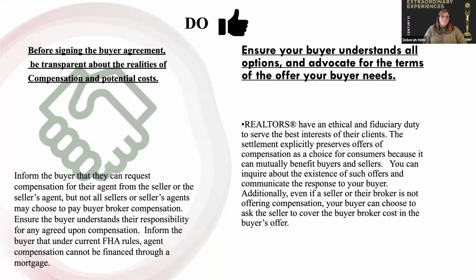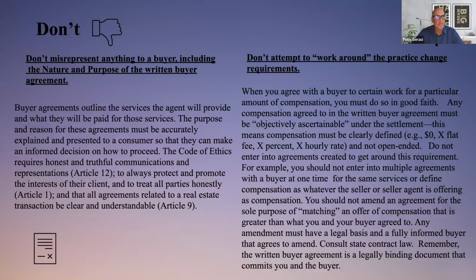Yep. All right, next slide, right? Yep. Okay. There, that's what it's talking about right there. Don't misrepresent anything to a buyer, including the nature and purpose of the written buyer agreement. God, this slide came out awful dark, didn't it? Sorry about that. No, no, it comes out good.